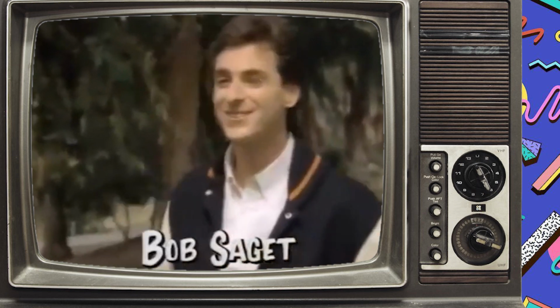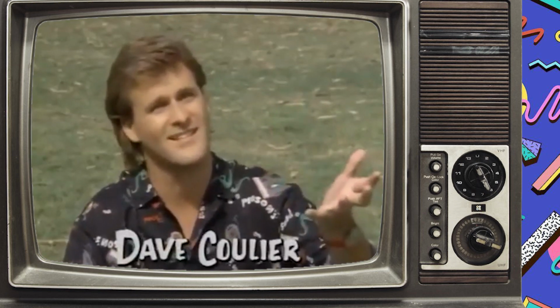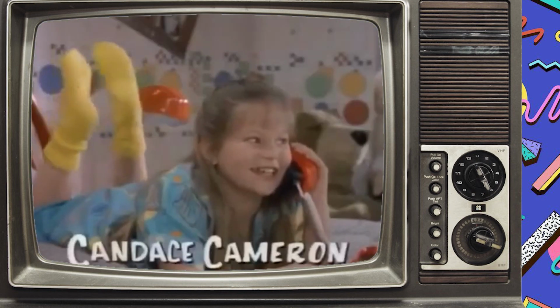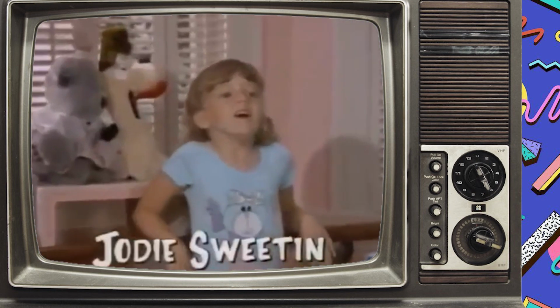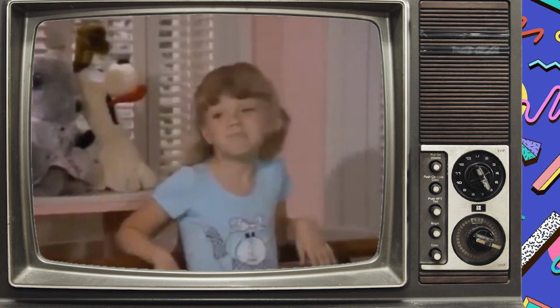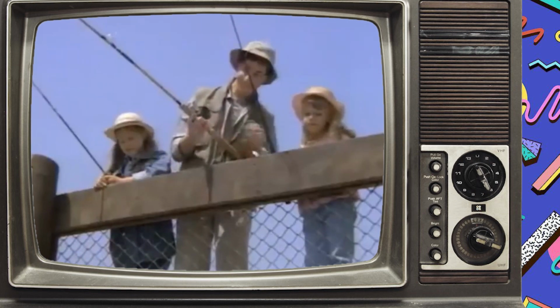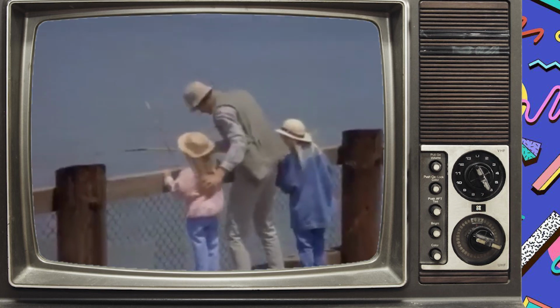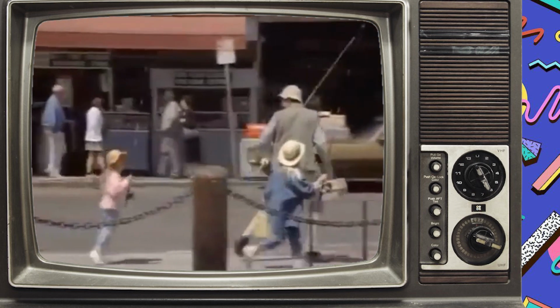We finally get our proper Bob Saget introduction, and for some reason a brand new Dave Coulier spot, and then Candace and Jody in their studio bedrooms. The second thing I realized is that the cast didn't travel to San Francisco for any location shooting until season 4. Which is understandable, because why would a studio spend the money if there isn't any guarantee the show is actually going to take off? But boy, were they wrong.